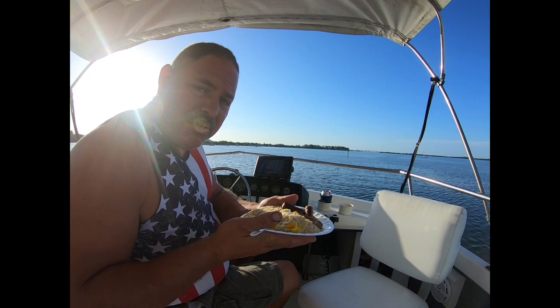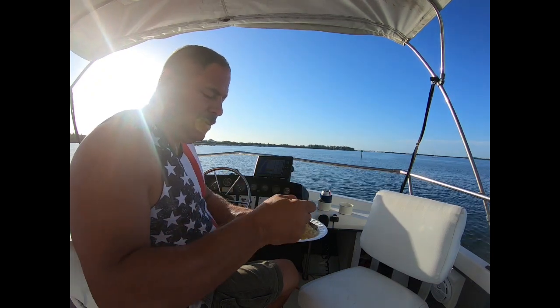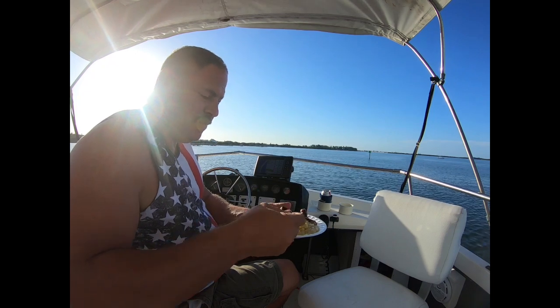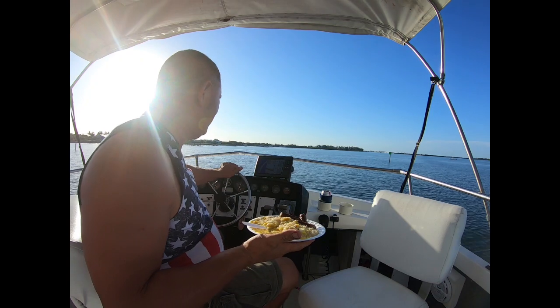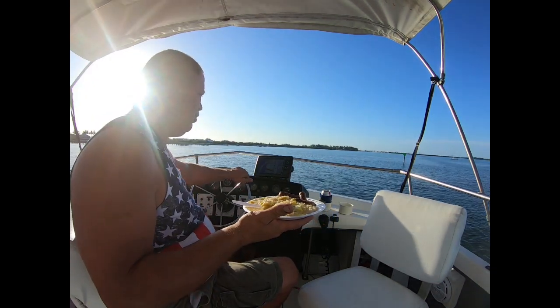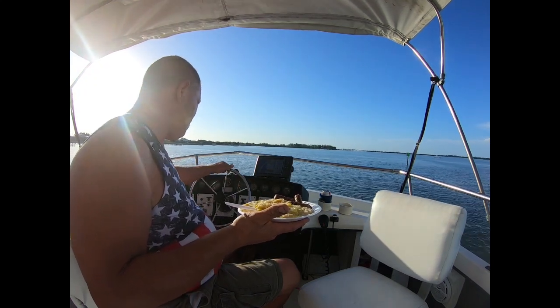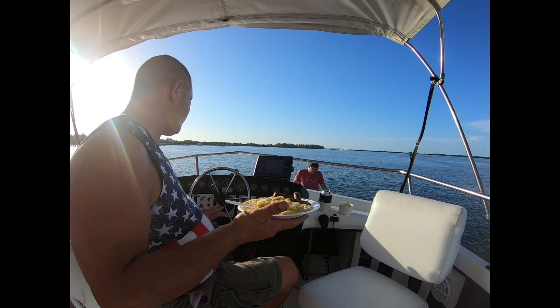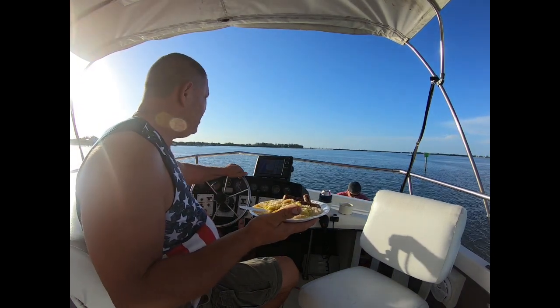Grits and eggs is on the menu. Some of y'all don't know what grits are up north or out in the country. It's made from corn, but it's a staple for our breakfast. Sausage, making way. It's a beautiful day.